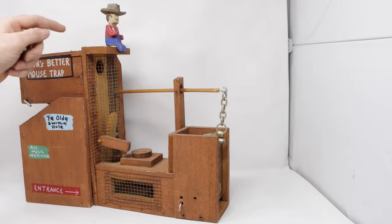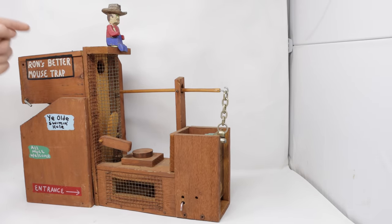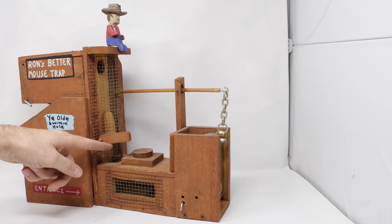Well, howdy, partner. Today for Mousetrap Monday, we're going to see if this cowboy can catch mice in the barn. What I have here is a very unique mousetrap. It appears to be handmade, and it almost looks more like folk art than a mouse-catching device. But we're going to see if it actually works.